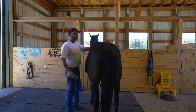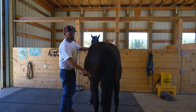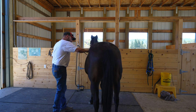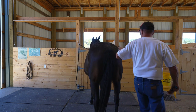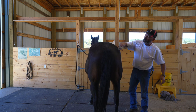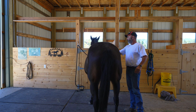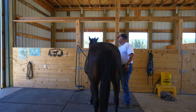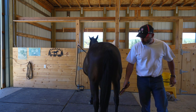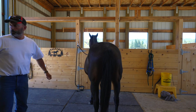You can see she's got a lot of bite marks. She got in with the geldings, and they basically gave her a welcome home party. She'd be okay, but you know, she is a mare, so I am a little bit careful around her. I don't know if she kicks or bites. But she ties. She's obviously been trimmed before. So we'll see how that goes.